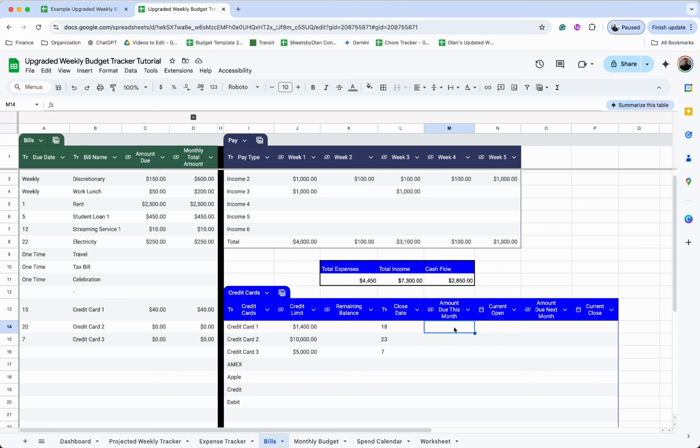The reason why I'm doing it this way instead of doing a calculation is because, once again, if you have a transaction date that is close to the close date, it may or may not go based off of the date that it settles. So if you have it listed prior to the close date, but it actually settles after the close date, it won't show up in the calculation, so this is easier for everybody.